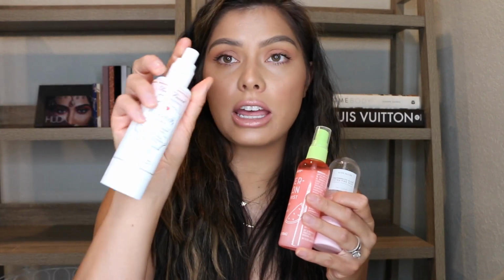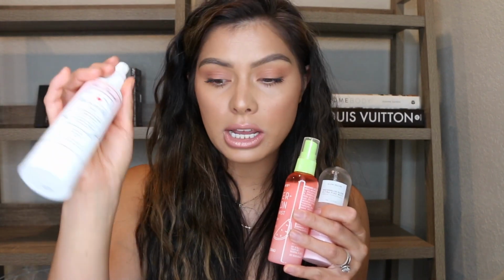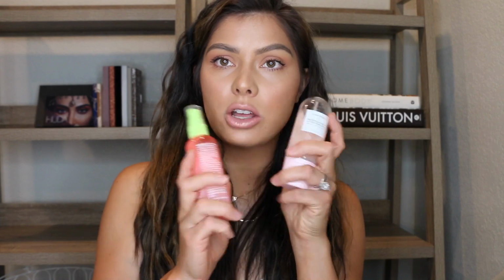The thing with these setting sprays is they're not meant to elongate the wear of your foundation. So if you're looking for something that's really going to extend the length of your makeup, I wouldn't use these alone. I would go in with a really nice setting spray like the Hangover Too Faced RX 3-in-1, and then a couple minutes later I go in with one of these.